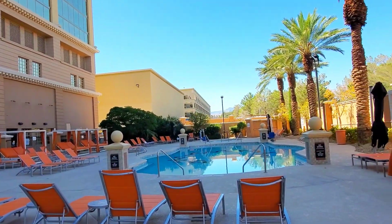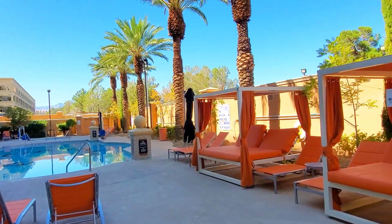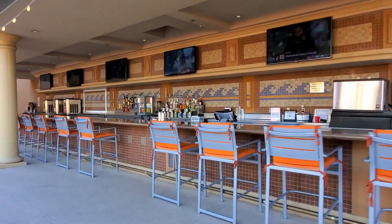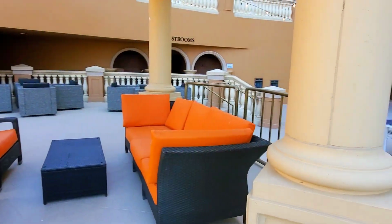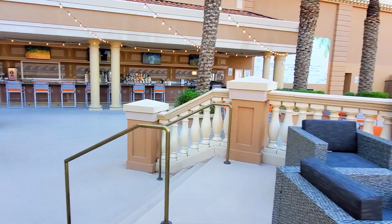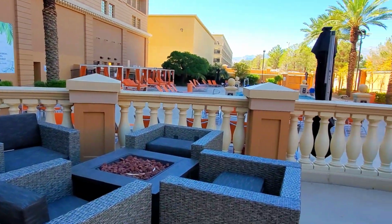There's a lot of shade during this hour. Day beds are available to lounge in, and there's also a full-service bar, so you can enjoy dining and drinking poolside. There are also fire pits that overlook the pool for those chilly nights in Vegas.